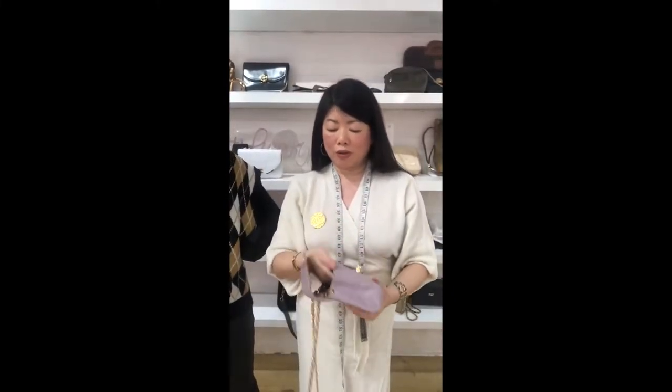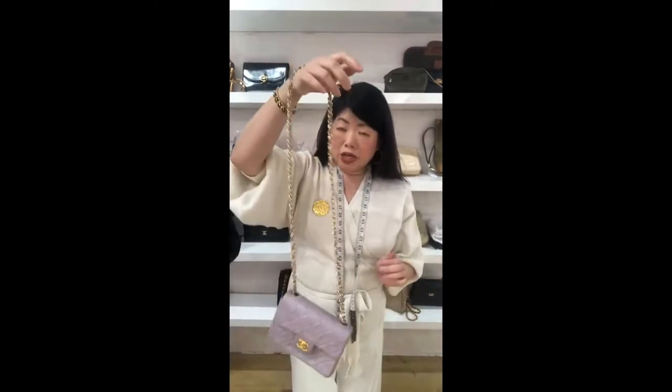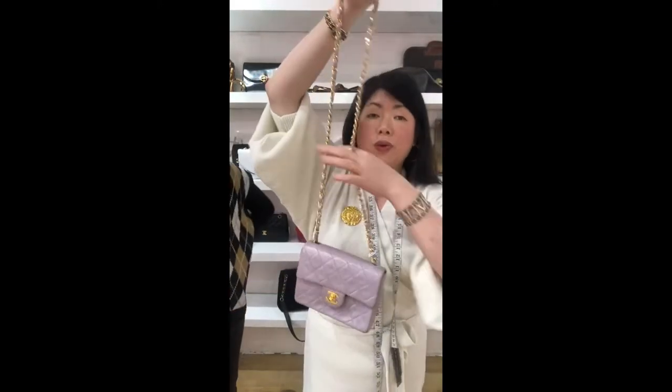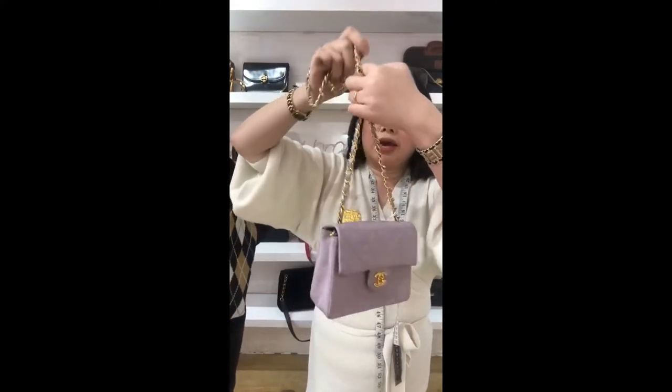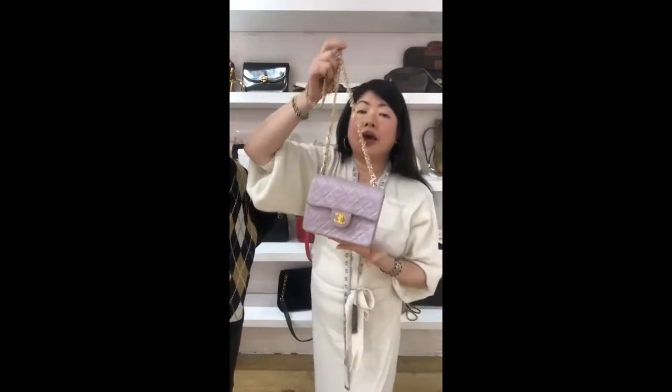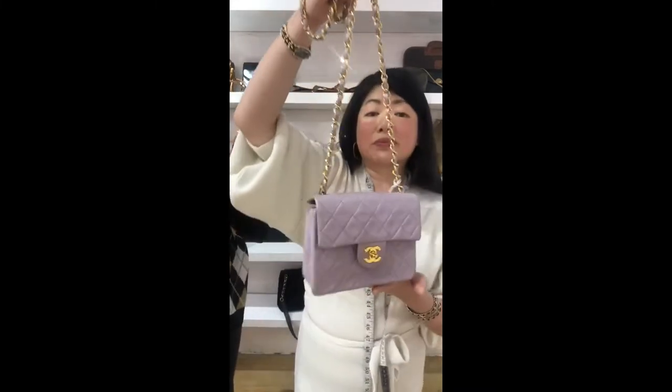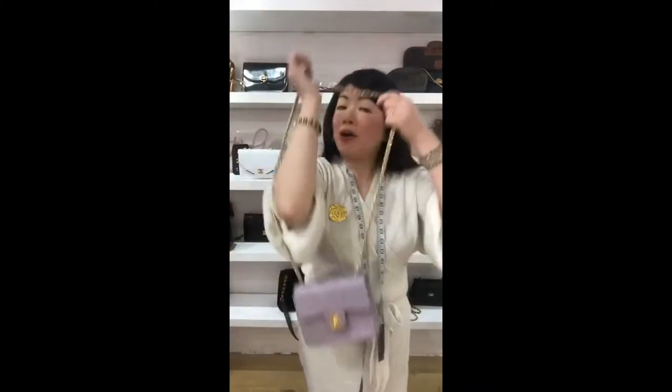Let me just model it on myself. Winnie, this is so rare. I actually did some research on this. The closest one I could find online is a pink version and a gold version, going for £15,000. I have seen a pink one once, but never a lilac one. I've come across pink, black and all the other colours and cream, but never this lilac. It is a very rare colour.